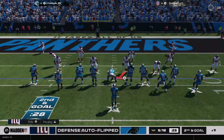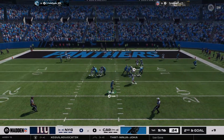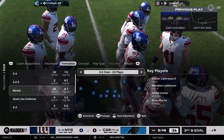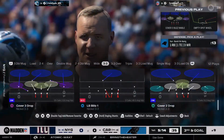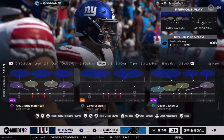Another shot from the 9 on 2nd and goal. Ready, set. Here's Young. That's to the pylon and incomplete. Not too many things get to a quarterback of this magnitude, but I think it's safe to say that pressure can get to any quarterback. He's obviously a great franchise quarterback, but felt the pressure, threw it incomplete.